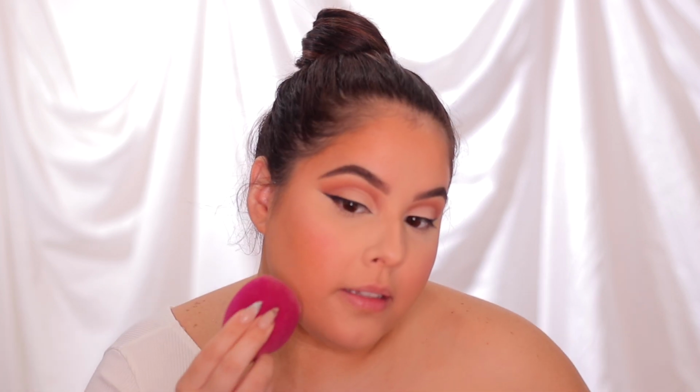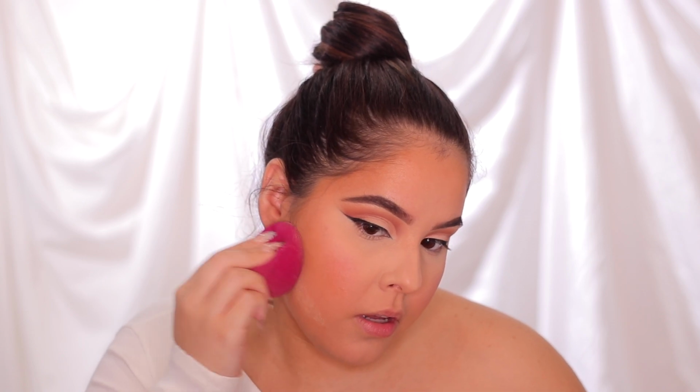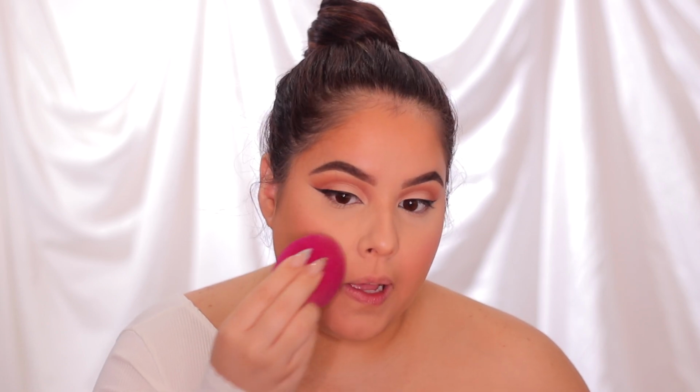Okay, next I'm gonna take my favorite powder ever, and it is so inexpensive. This is the e.l.f. Halo Glow Setting Powder. I have mine in the shade medium, yes. And I'm gonna take this, press it all over the skin, but I'm not applying this powder under our eyes. I am going to apply it on all of the other areas that we did not set.